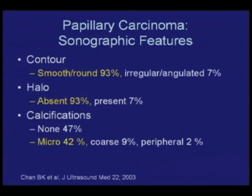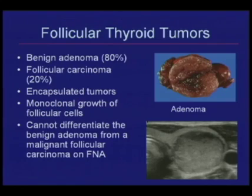When we look at the contour, many of them are smooth around, a few are angulated. The halo is typically absent, and just under 50% will have calcifications, and the type of calcification is most commonly microcalcifications. However, coarse and peripheral calcifications may also be noted.